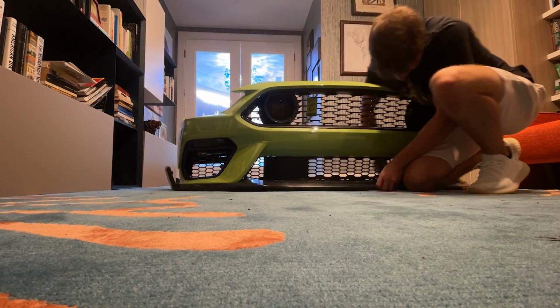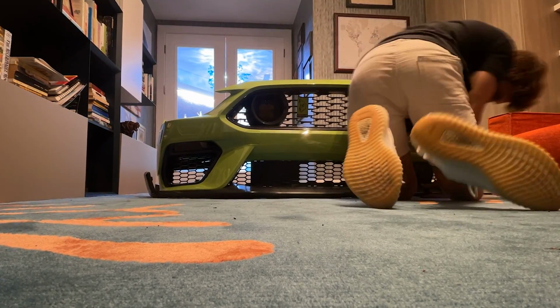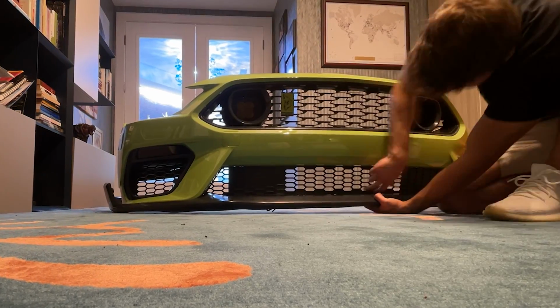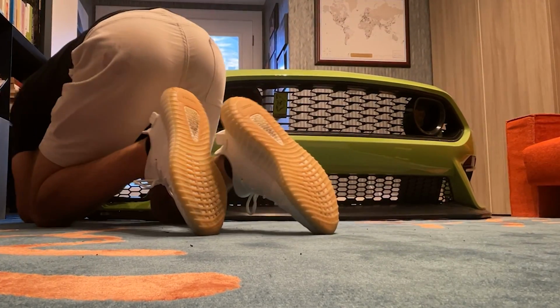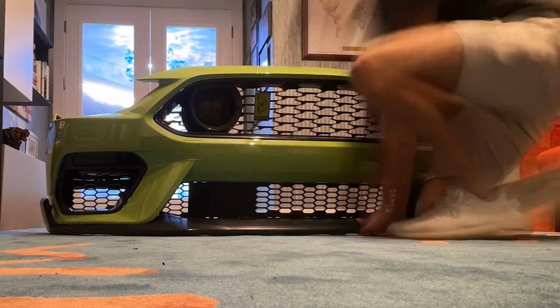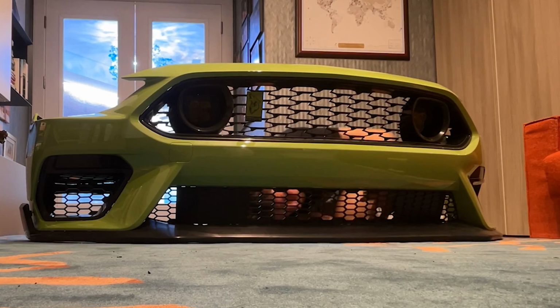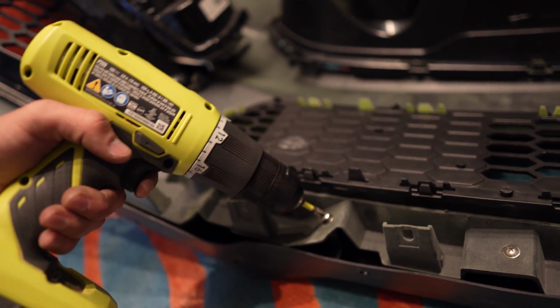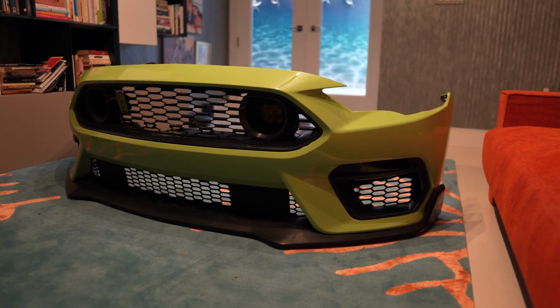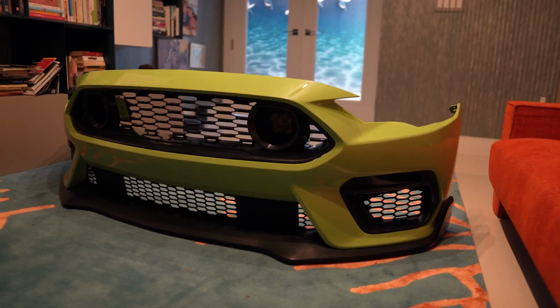On the last of these grill clips here, and man, is it a pain in the butt to get everything clicked in, but I'm pretty close. I don't know about you guys, but that looks like a finished job to me. It's time to put it back on Sally.